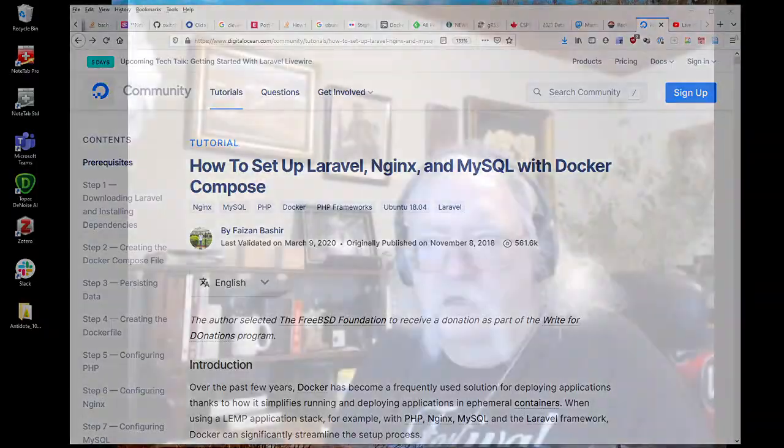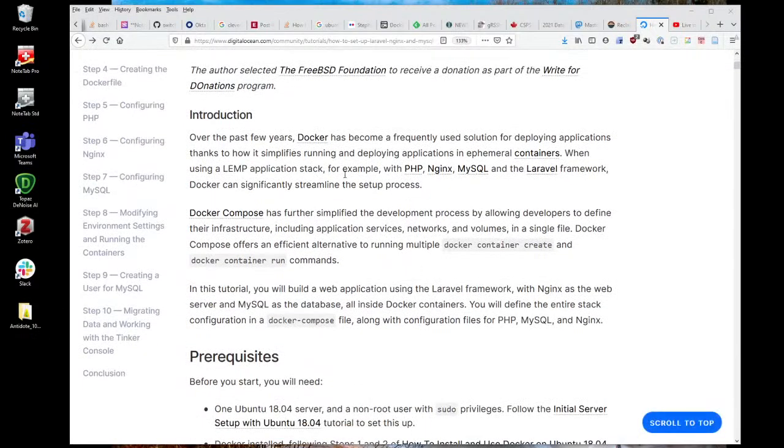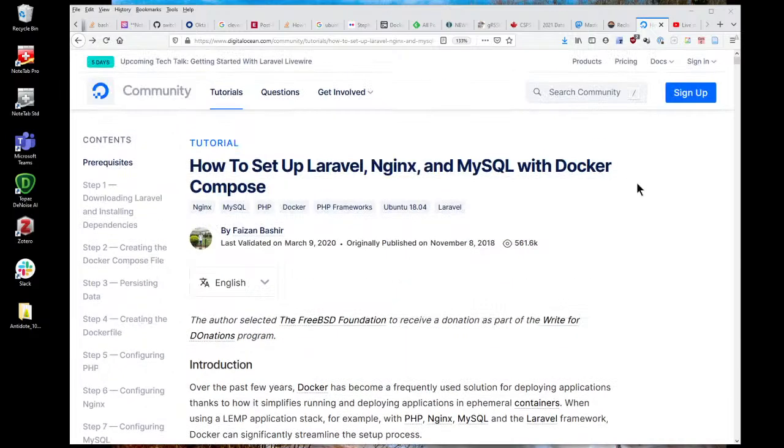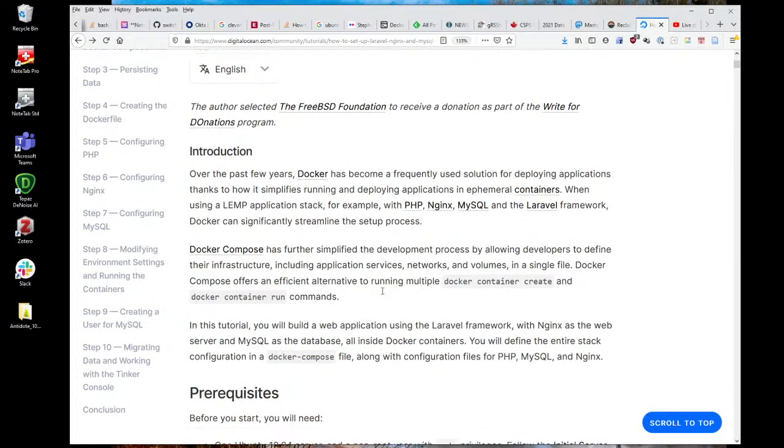How to set up Laravel, Nginx, and MySQL with Docker Compose. So what I'm up to here is trying to learn more about how to use Docker Compose. I'm the sort of person who tries to stuff everything into a single Docker container, and you shouldn't do that. So I'm trying to work with a number of different Docker containers altogether. What Docker Compose does is it will set up and load several containers and connect them to each other.